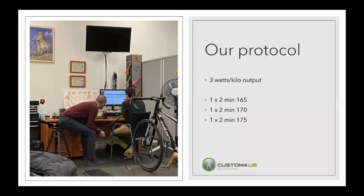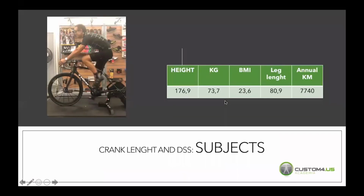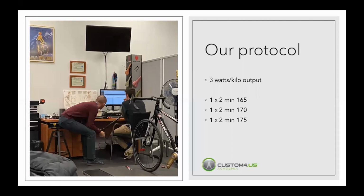So we decided to do one protocol. The cyclists did 3 watts per kilogram output, first for 2 minutes with 165 cranks. Then they rested for a minute. They did another 2 minutes of pedaling at 3 watts per kilogram with 170 cranks. And for the last attempt, after 1 minute for changing the cranks, another 2 minutes with 175. That was our protocol. We did it with this device that you can see here. Those are the power cranks. We use them in the fixed way, obviously.